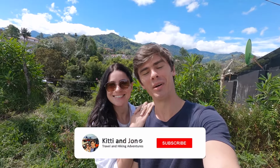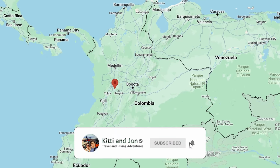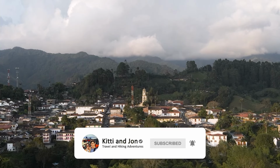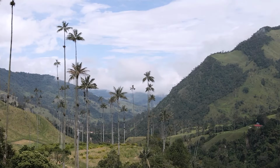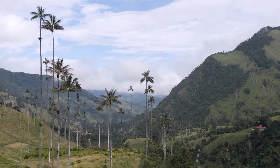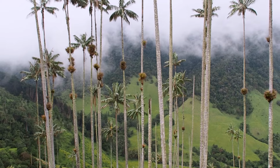Welcome to Salento, everybody. This is a small town in the heart of Colombia, and it's very popular with tourists for one main reason. Everybody comes here to see the Cocora Valley, which is very, very famous. I'm sure you've seen plenty of photos all over social media about it. They have the big giant wax palm trees everywhere.